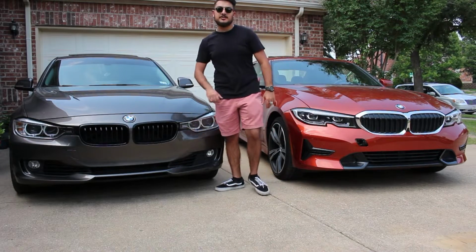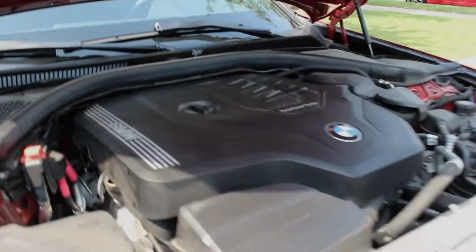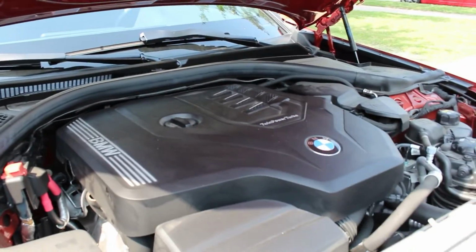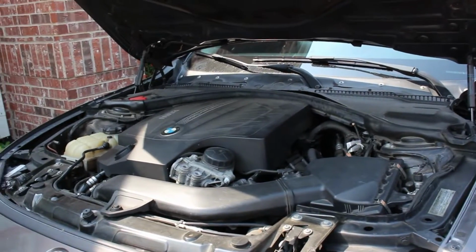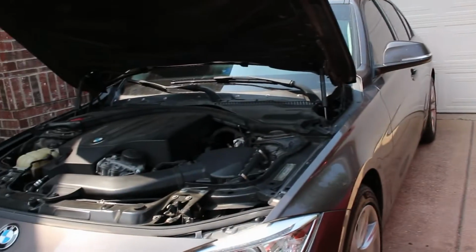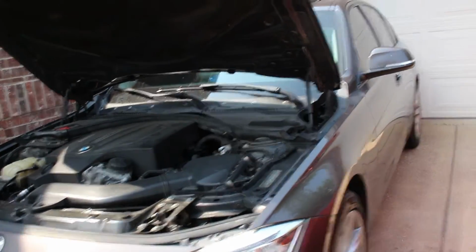Let's get under the hood and just look at what the differences are. G20 comes with a few motor options. This is the B48 4-cylinder. It's a newer version of the 4-cylinder engine that came in this, which was the N20, that had a few timing chain issues. Later 330i F30s also have this motor in them.